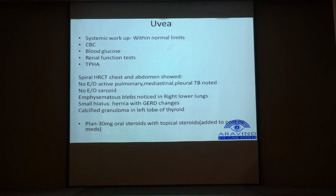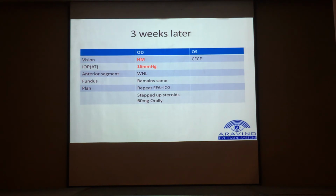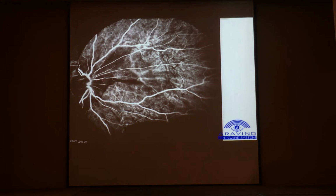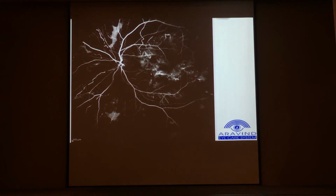So we did a uveitis workup with all the systemic workup. We did the complete blood count, blood glucose, renal function test, PSA, and the CT scan was not evident of any active or healed lesions except some emphysematous bullae noted in the right lung. The patient was started on 30 mg oral steroids with topical steroids. The IOP was varying between 11 and 16, and repeat FFA and ICG was obtained. These are the ICG pictures that you can see.